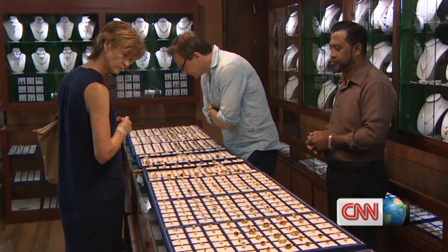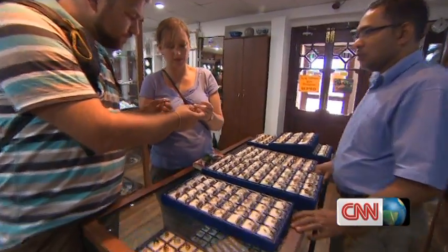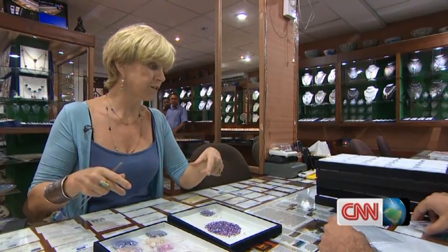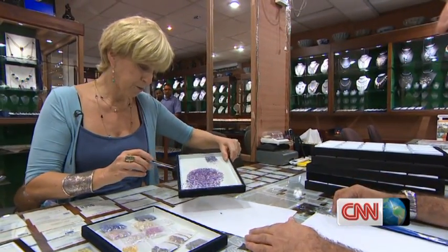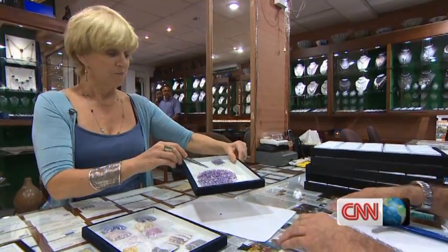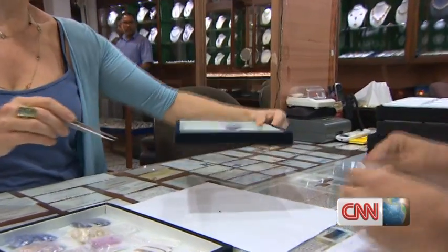And it's just fun coming in here and saying, okay, I want a bit of that ring, a bit of that ring, a bit of this. I've seen something in a magazine, and he puts it together and draws it. And then we play like this. And just look at that. Isn't that fun? That's all sapphires. I would just like to put glue on a piece of board and have all those stuck on it. How cool is that?